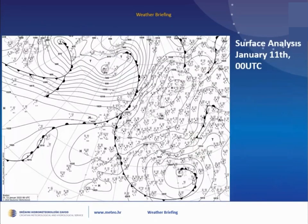And if we take a look at the ground, the first thing that should really catch your eye is a really big difference in the surface pressure. If we take a look at the most northern part, it's around 1025 hectopascals, while the most southern part is around 1005. So altogether about 20 hectopascals difference. So you would immediately anticipate really high winds.